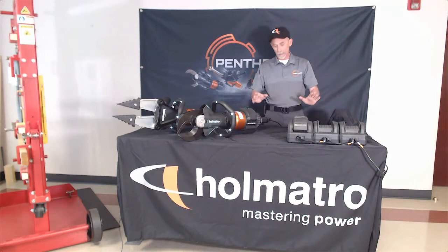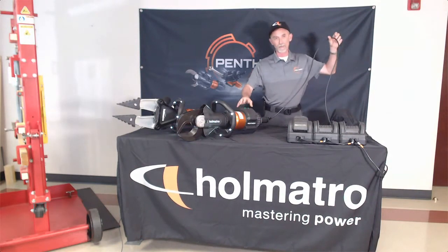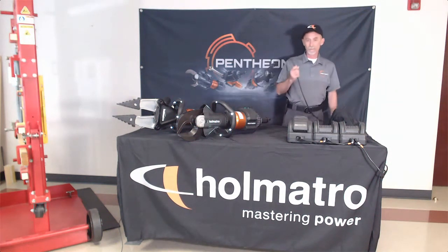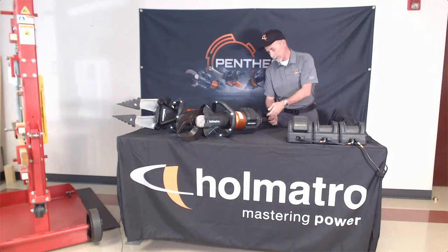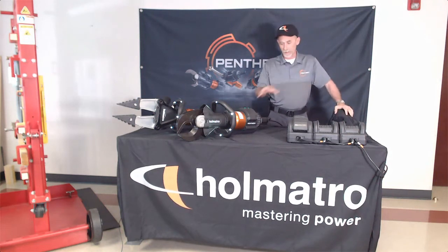But wait, that's not enough. Each one of those can actually charge the battery that's on the tool. We call this onboard charging. It's just a magnet. All it does is stick down, but it actually sticks inside this port in the back, and you're charging the battery. So you can actually charge six batteries off of one plug.